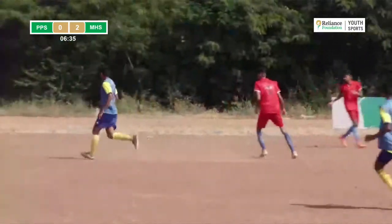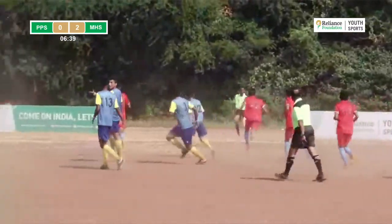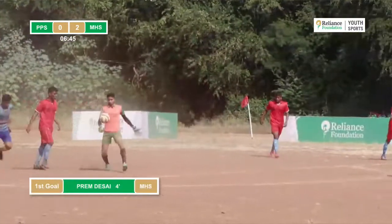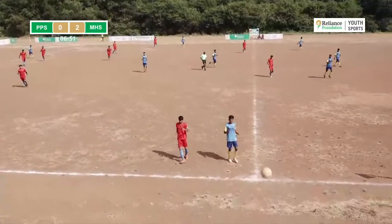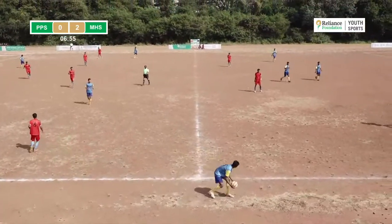Panhala High School getting the ball through, trying to go in, but still Maharashtra High School is just dominating this game, making sure the ball stays in. Shihad was there looking for the ball, the cross comes in, but the goalkeeper catches it. The first goal by Maharashtra was by Prem Desai in the 4th minute, which was a really good goal. I nearly thought they were going to miss that opportunity, but they did really well to capitalize and make the most out of it.